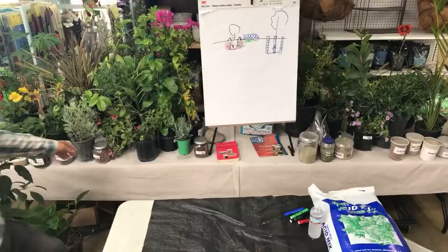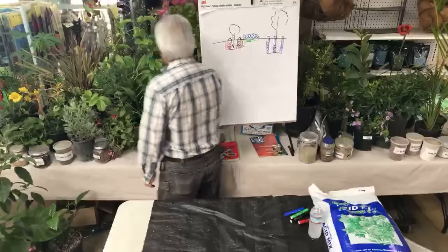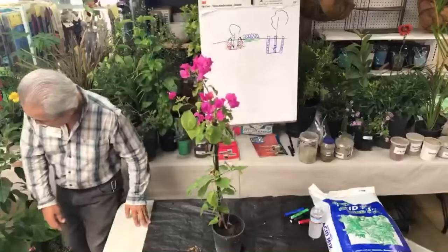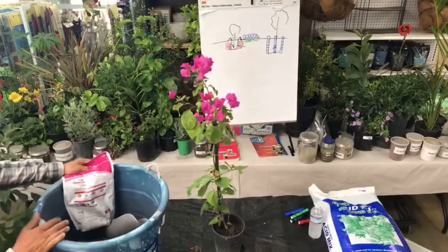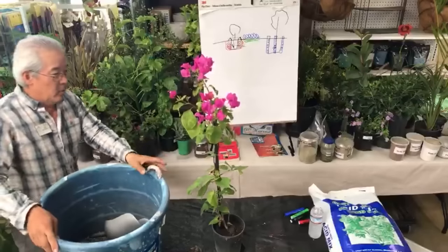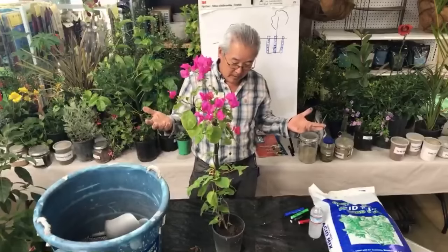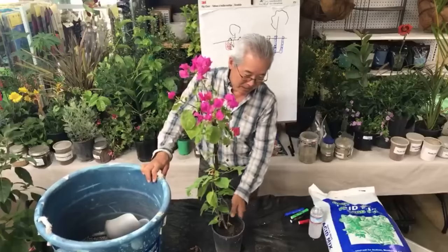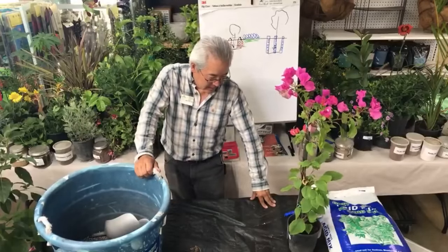Let's see. So one plant we do a lot of are bougainvilleas. We find that bougainvilleas, if we don't change the soil on them, and they stay around the nursery till winter, what happens in the wintertime is the leaves fall off and they stop blooming. We see them in the ground blooming year-round, so we're going, okay, there's something wrong with the soil in these pots.